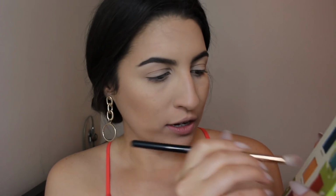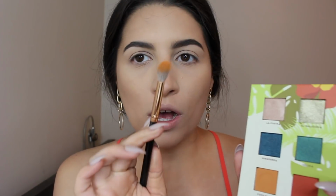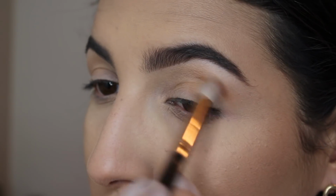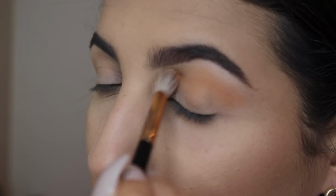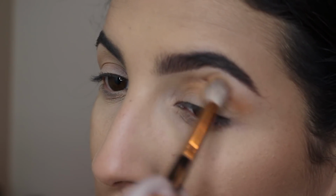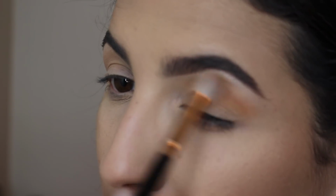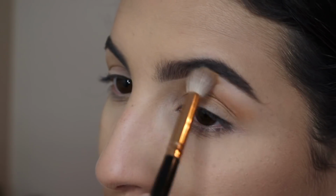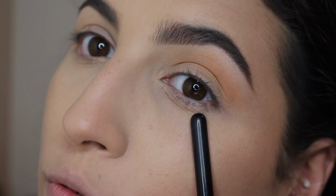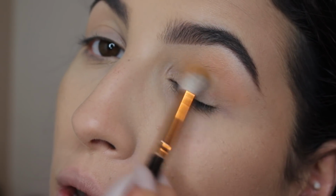Oh my god. So the first shade I'm going to go into is Coco Taxi. Okay, so I'm going to start buffing it into my crease. Wow, this blends out really nice and very easy. It said it's made here in Miami. Where did she find this manufacturer with this golden product? Oh, come on, that is so beautiful. Just to wear that alone.